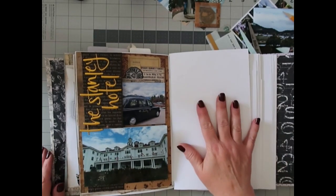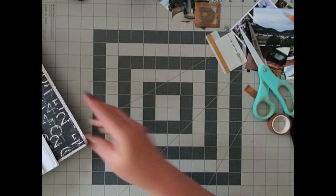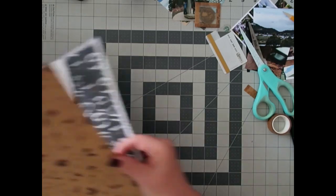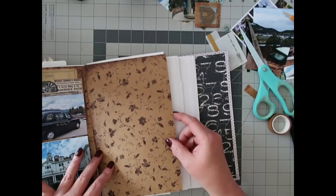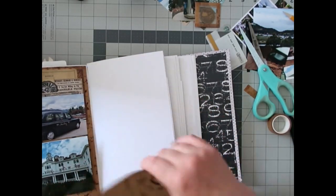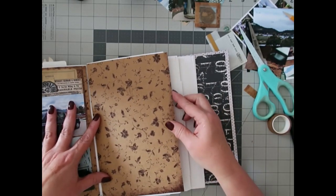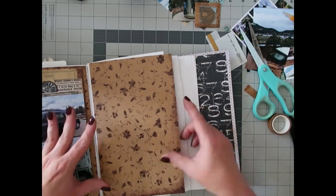Okay. Now let's come over here. So I've already cut my paper for that side. And I've got that same piece of paper over here. So that's just going to fit there. And actually, I think I want it to go that way. Get that distressed edge on the outside. All right, so let's tackle this one.